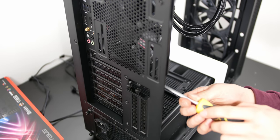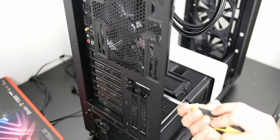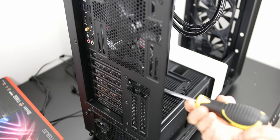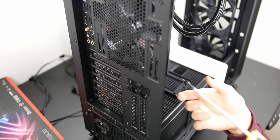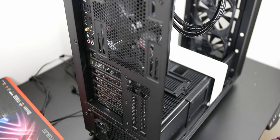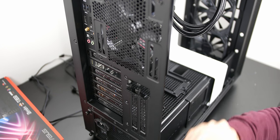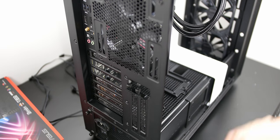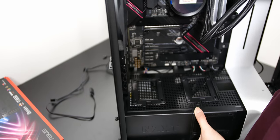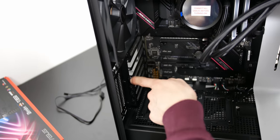Okay, now we need to unscrew the second and third PCIe slot covers. There should be thumb screws inside the case. And then you just unscrew one. Take off this PCIe slot cover and keep it because you might need it in the future if you ever sell the case or give it to a friend. Okay, and here are the slot covers. And if you look on the inside of the case over here, you can see thumb screws over here.